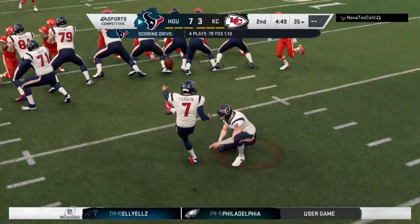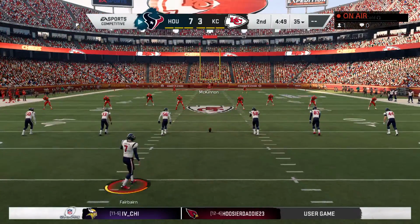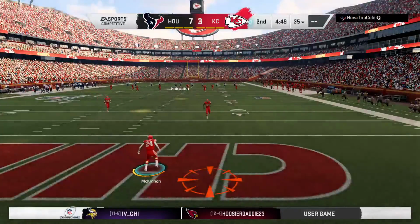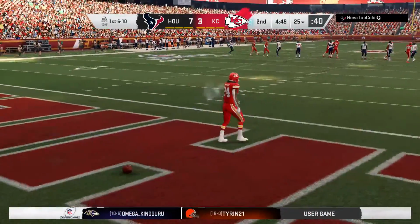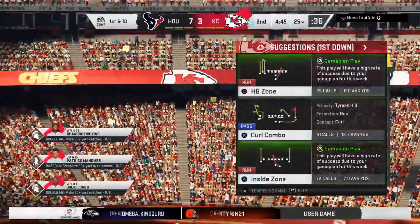Extra point by Fairbairn, up and good, and that makes it a 7-3 lead. So after the touchdown, here's Fairbairn now to kick it away. That's fielded in the end zone, and no run back here. This will be a touchback, and it comes out to the 25-yard line.